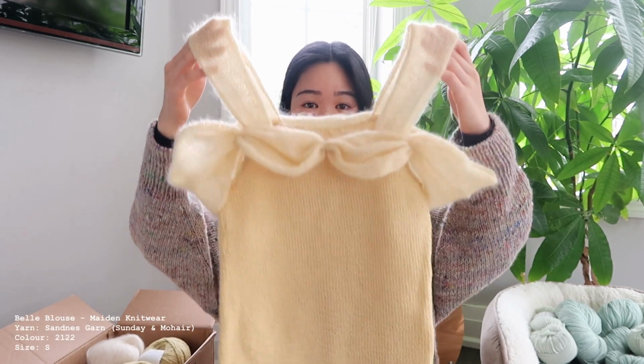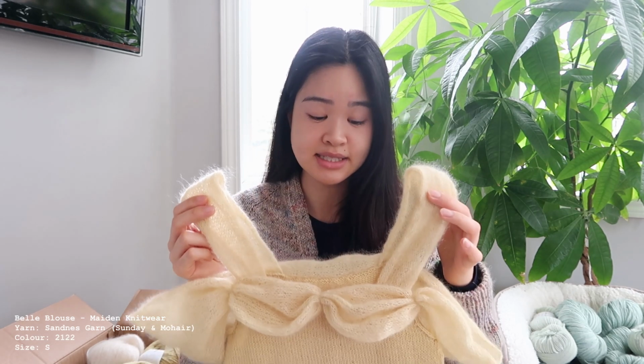It is called the Belle Blouse and it's by Maiden Knitwear. Look how gorgeous. So this Belle Blouse was actually a test knit, and before I go any further, I just want to make the disclaimer that anything that's a test knit, the pattern was received for free so that I could test the pattern, find errors, or comment on any fit issues, or just basically give any feedback back to the designer.